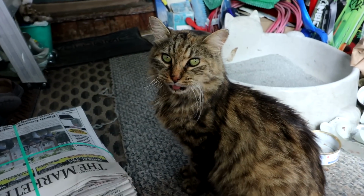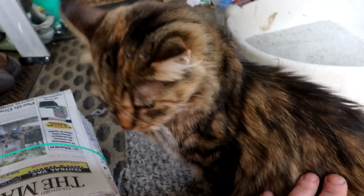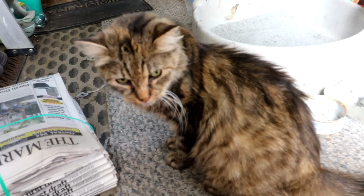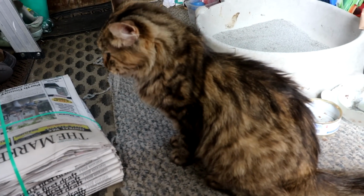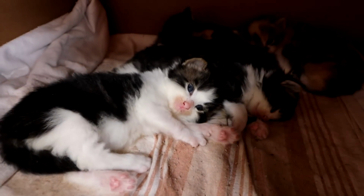Hey, here's a look at the mama cat. She is doing really well. Not gaining a whole lot of weight yet, but she is feeding 5 kittens. Let's go have a look at the kitties. Oh, there they are. Hello, wakey wakies.